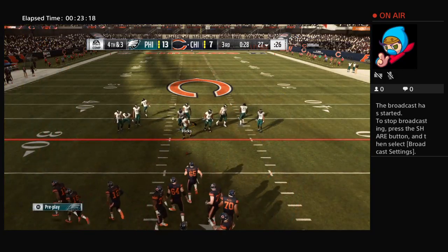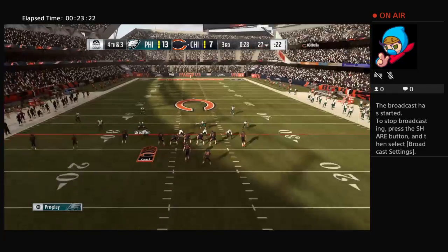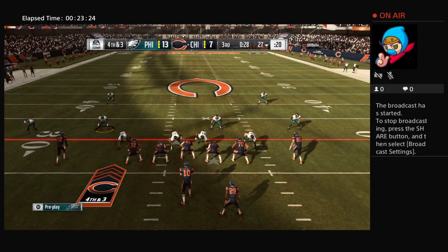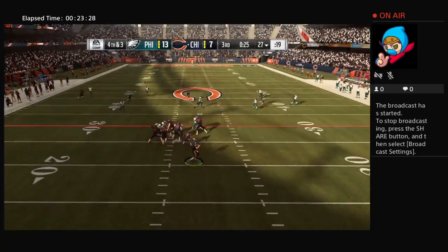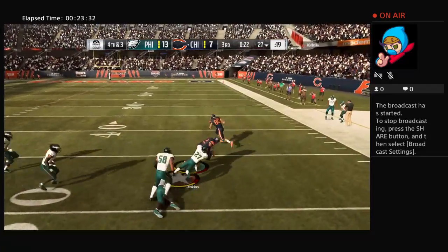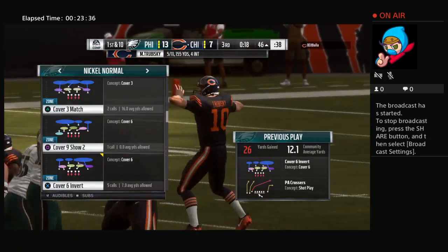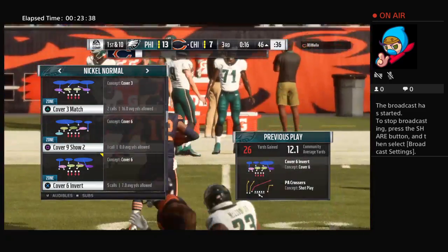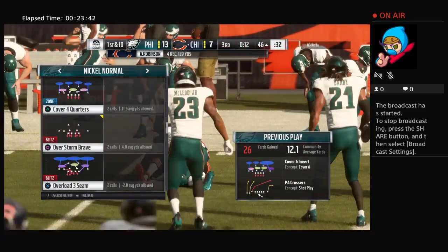Now, the offense is not leaving the field. They're going to stay out and go for it on 4th and 3. They'll indeed go for it with Trubisky, and Robinson with a big catch. And he'll be taken down, but not before he gets into enemy territory. A gain of 26 and a conversion there as well on 4th down.